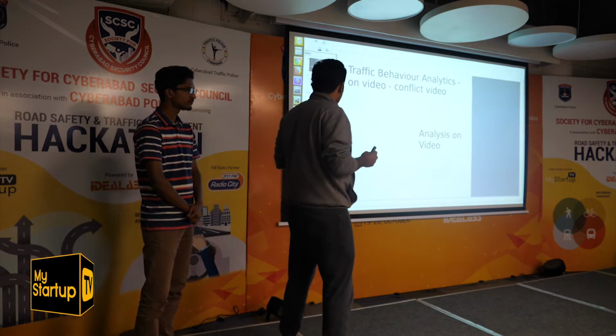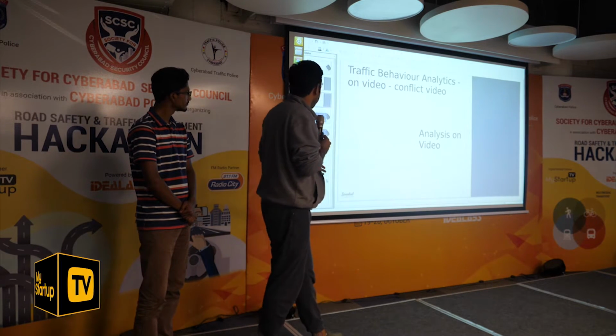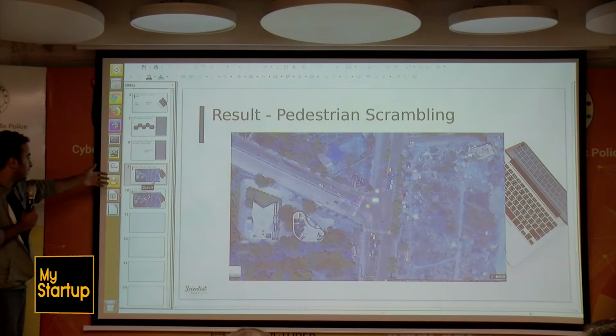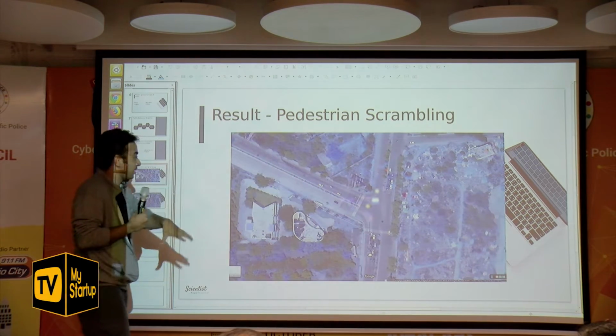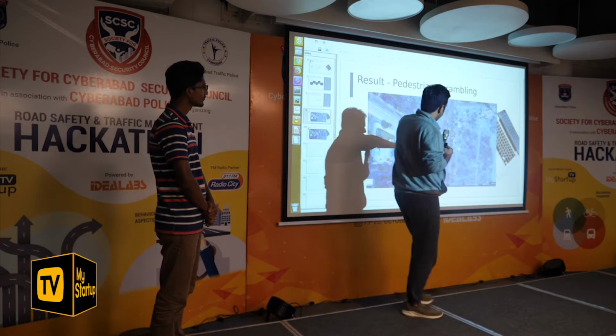So now our pitch is done. You have seen the analysis on the video. And what does this open up? All the work is already done. We can now see the heat maps. Basically, this is the area where pedestrians have been scrambling a lot. People have been running around, probably avoiding traffic or rushing to something. So this is the heat map of that.